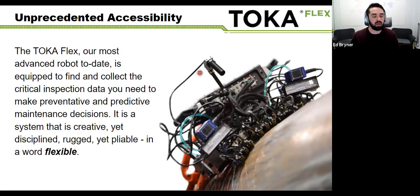In that case, we might have to put the robot on, inspect between flanges, and then pull the robot off. It's not going to be able to traverse a large flange. But the system is made and is width-wise small enough to be able to extend its array to the left or the right and be able to run straight. And we actually can shorten the array as well.